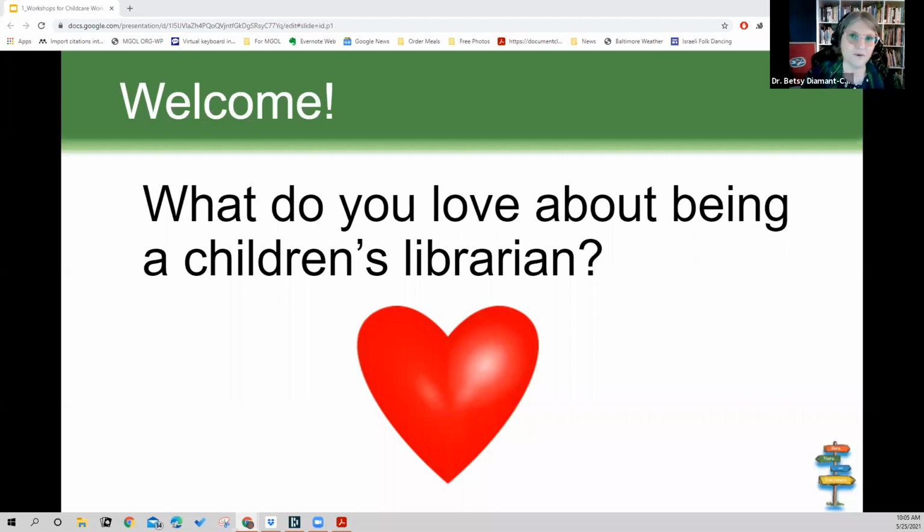So that's why Rebecca asked me if I could do this workshop for you, because I'm hoping this workshop will make giving workshops much easier for you. It'll actually be fun, and you're all going to be great at it.